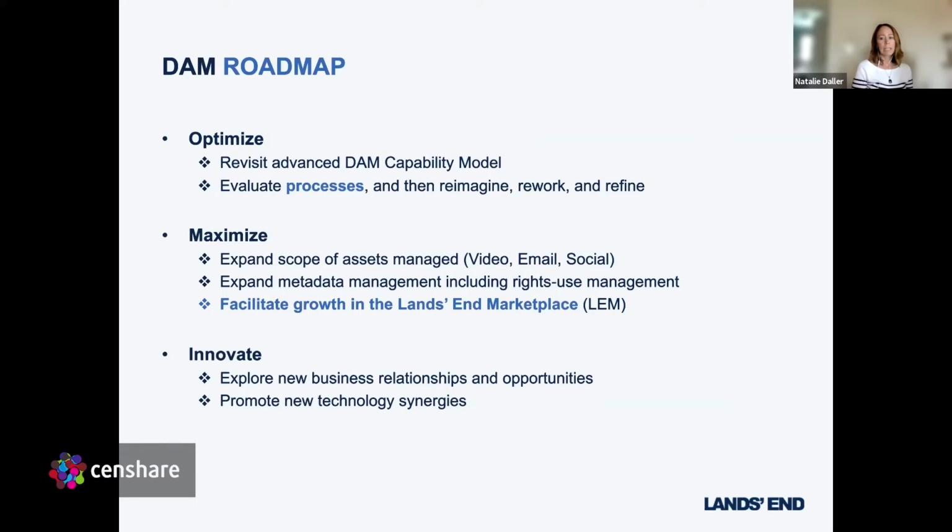In the area of maximizing DAM capabilities, we're looking at expanding the scope of assets. How do we define an asset and what belongs in the DAM that isn't there today? Also, how can we leverage metadata to manage rights for our licensed art and model usage rights? What can we do with the metadata management to potentially create some automations in the future? Is there a way to trigger some kind of automated process whenever a model expires? Also, how can we facilitate greater growth in the global Lands' End marketplace?